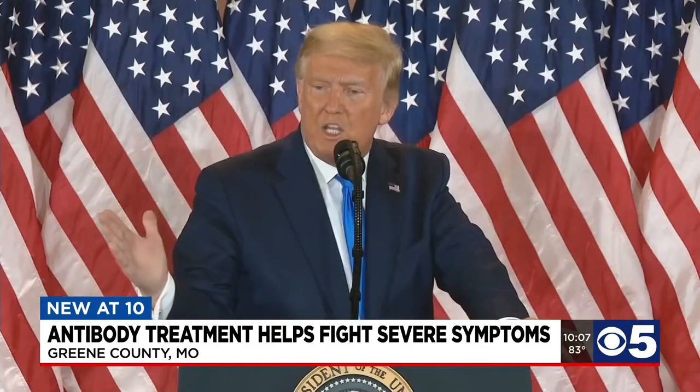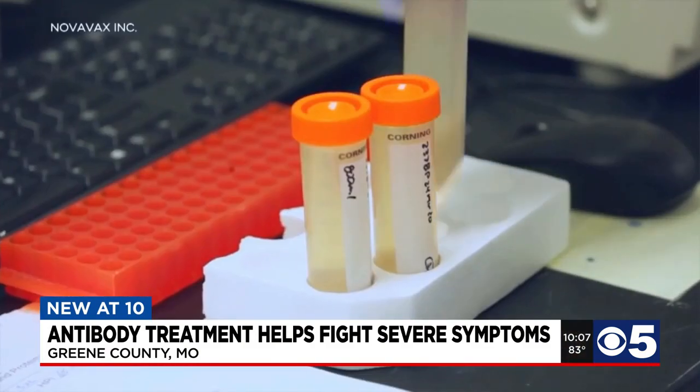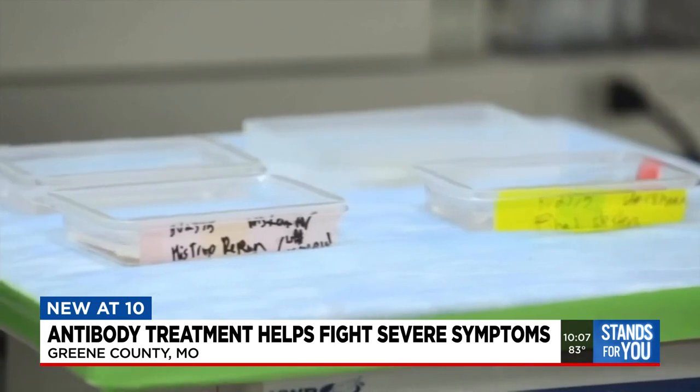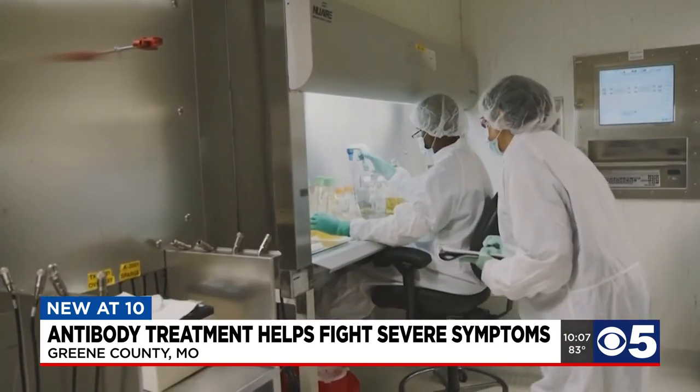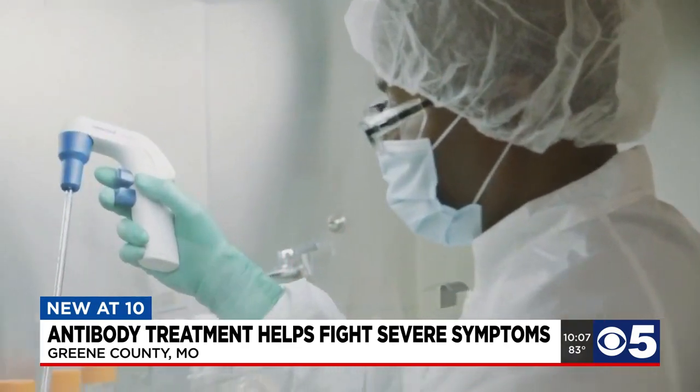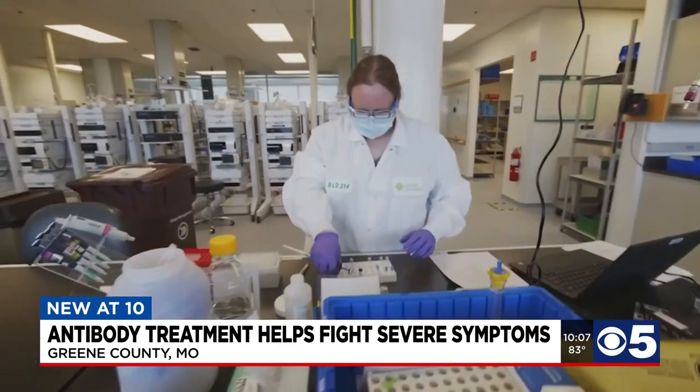Regeneron was used to treat President Trump. It has shown promise, and it's now in heavy demand. There was a while where I felt very good about supply. That supply wasn't going to be an issue, and I'm starting to get more worried about that, to be perfectly honest. Doctors warn supply is limited, and treatment takes hours per patient.